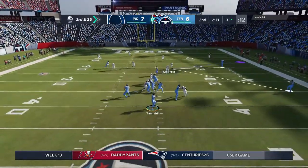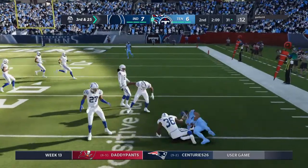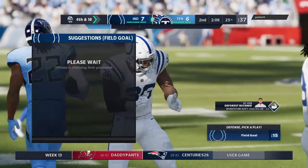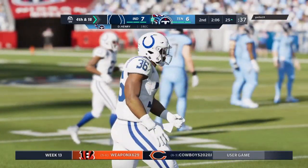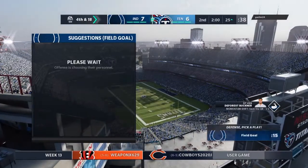Here's Tannehill. And right side, Henry's got it. And he's able to get it down to the 25-yard line. They do get 7 out of that, but not enough to prevent a 4th down. 2 minutes remaining in this first half of football.